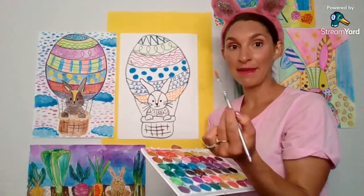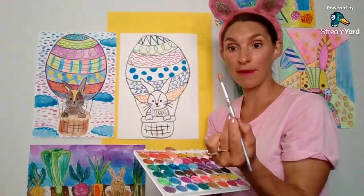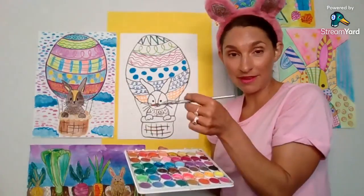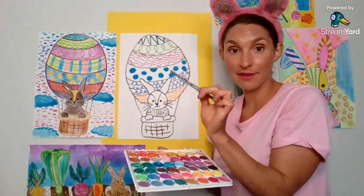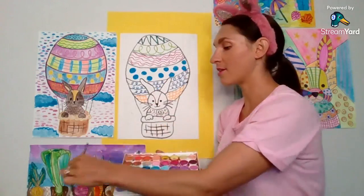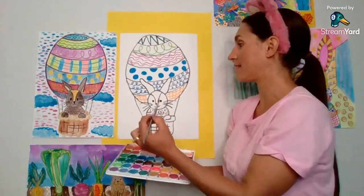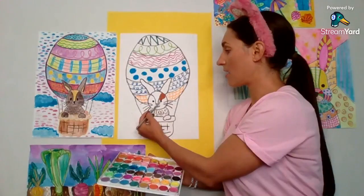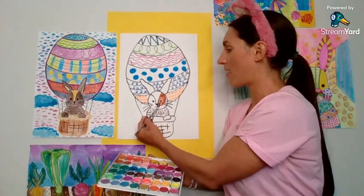Okay. That means I've got quite a lot of strong paint on my paintbrush. If you're using tubes, you squeeze a tiny little bit out on your plate, grab a little bit of water, and touch the paint on your plate. Okay, here it goes. I'm doing a kind of caramel brown.